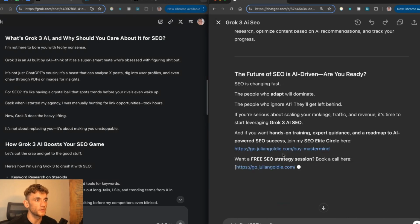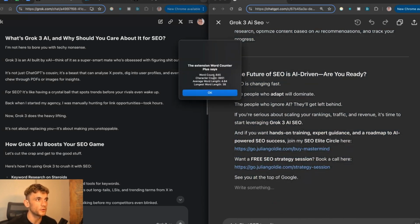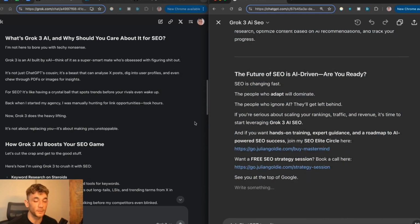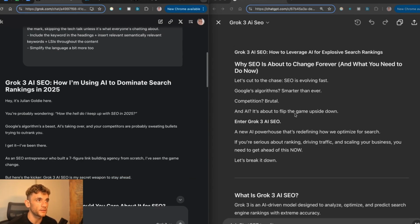ChatGPT 4o seems to have leveled up a lot because it's creating a longer article than it would usually, but it's still only 645 words. So in terms of speed and in terms of length, Grok is winning. In terms of the actual content creation and readability, let's have a look at what we got here.